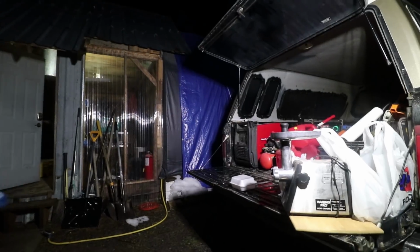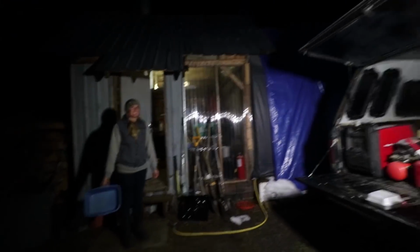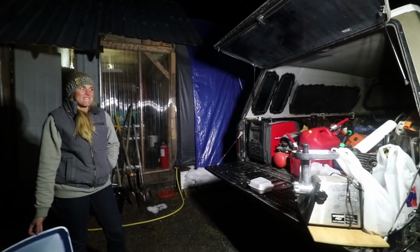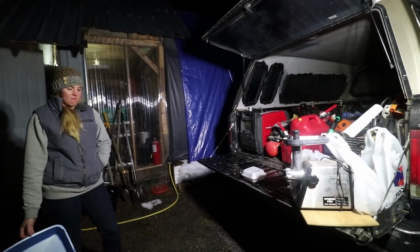Alyssa says that me bringing her light is a sign of love, but I needed to change the oil in the generator because I'm getting to be a bit of a grumpy dinosaur about checking things off the list, and I just couldn't bring myself to not get the generator oil changed.